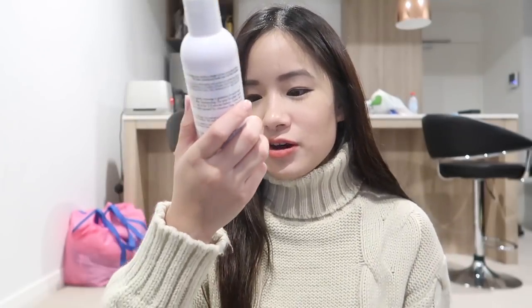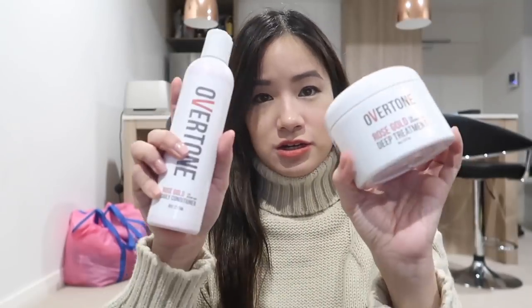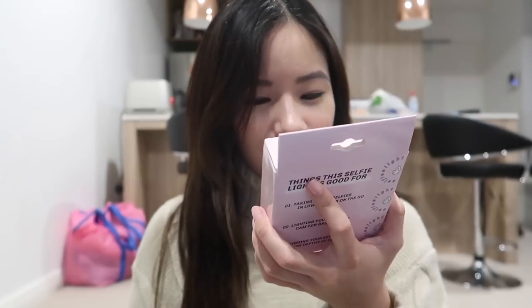So I'm really excited to try out these treatments. I also got the Rose Gold Daily Conditioner. So this is a deep treatment and a daily conditioner. And then they also got me the Overtone, because not all of us can hire a personal lighting designer.